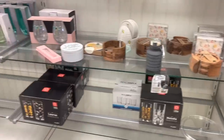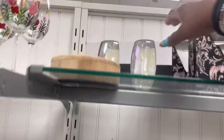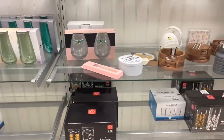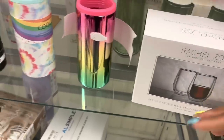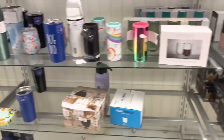I was looking for some more wine glasses, like stemless wine glasses, something like this. These are $12.99 for two, but they only have two. So they have the Rachel Zoe back here. Two stemless wine glasses. These are $9.99 for two. I love the way that looks in there. Love that. But they only have two. What am I gonna do with two? Gosh. Yeah, and then these are just water bottles.